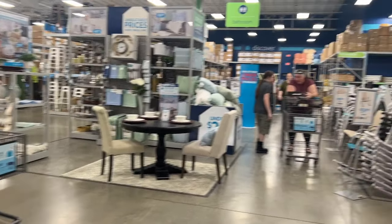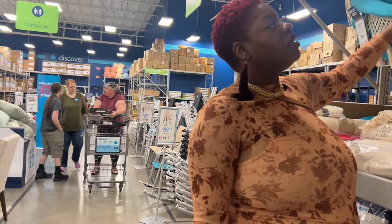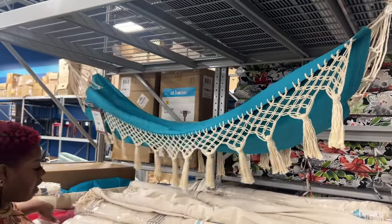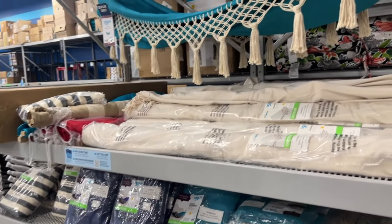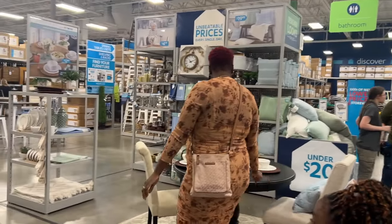So these are the hammocks. What do you call these hammocks? Oh, show them these. These are the hammocks. Okay. Show them, babe. You're filming. Come on, cameraman. These are the hammocks, you guys. They have some beige ones here. Nice. All right. Come on.